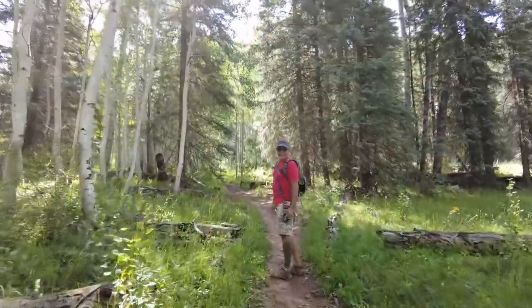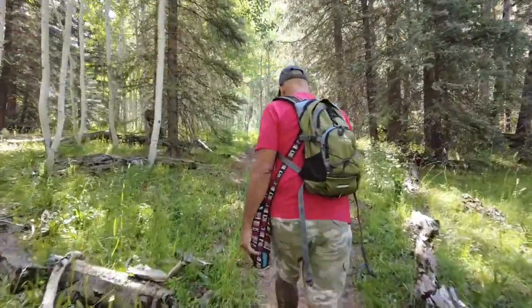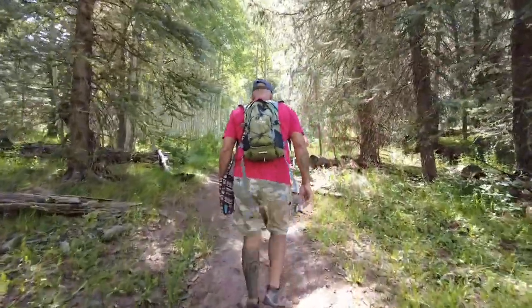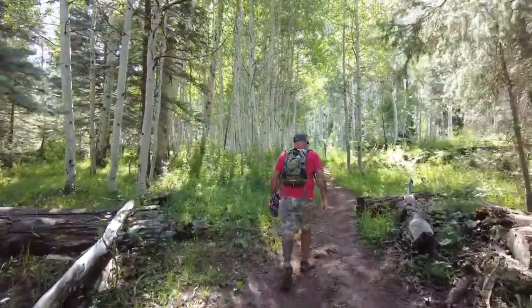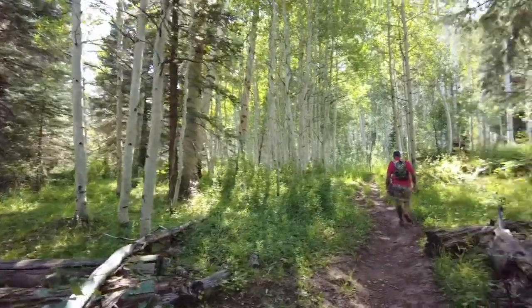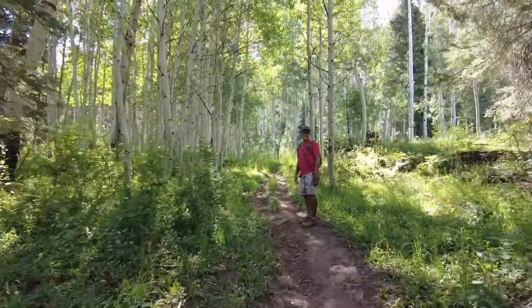I think we're at like 9,000 feet. Yeah. Where we're staying is about seven. Seven. Now we have adjusted a little bit to the higher elevation. I can feel it. Yeah. Look at these aspens. Beautiful. Nice. How cool. Hiking through an aspen forest.